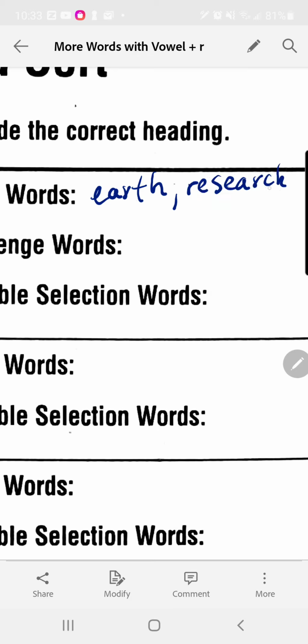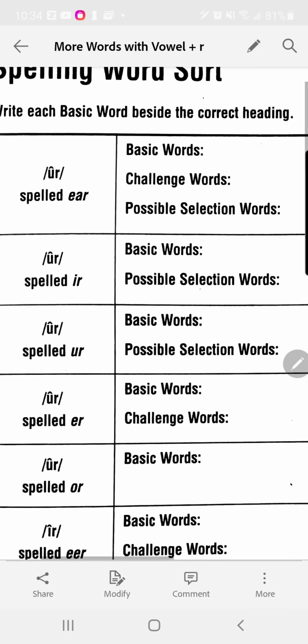And again, if you pay attention to the word, you have the EAR pattern right there in both words. Those make the sound, earth, research, right? Your challenge word, there's only one, and that one is yearn. There's your EAR pattern that makes the sound, okay? Remember, you can always pause the video just to make sure that you catch up with your words.